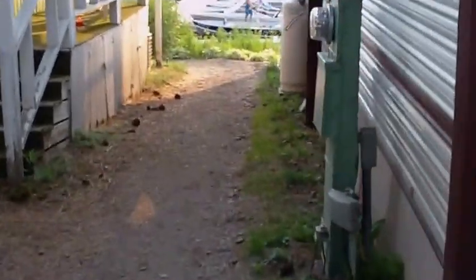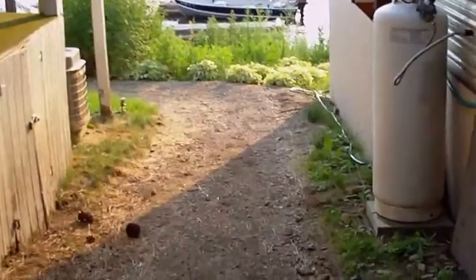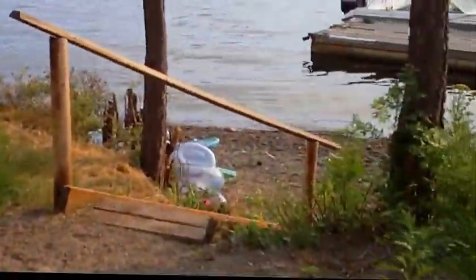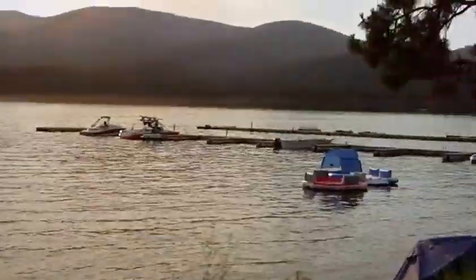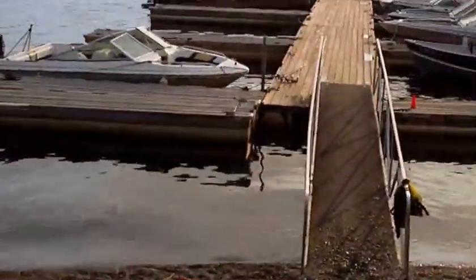That's pretty nice for a lake house. This is the path we take. There's actually two paths, but this one works good to go on the dock. There's lots of docks, as you can see. Over there and further down. And ours and several others down that way, and more that we can't even see right now because we're not far enough out.